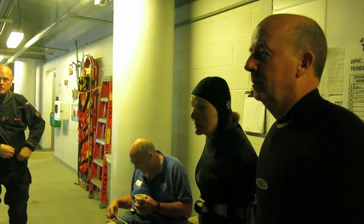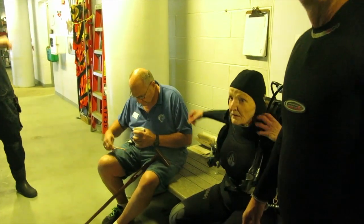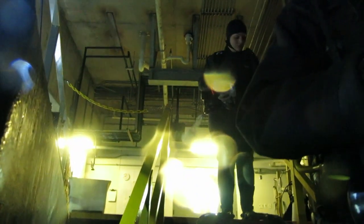Our DSO, Mark Craven, will walk us through what section in the aquarium we're going to clean. There are 6 divers at the aquarium every day. 5 of us are going to get in and do maintenance on the exhibit. We'll scrub in a certain section and then clean windows.